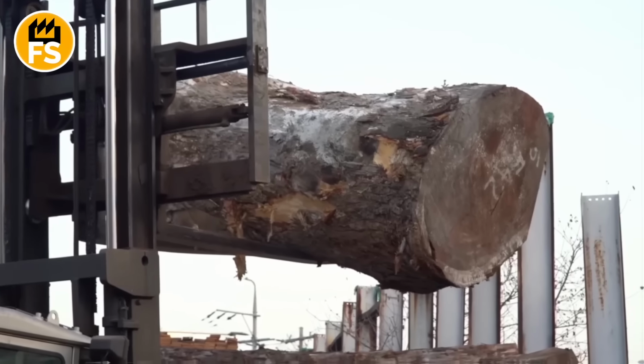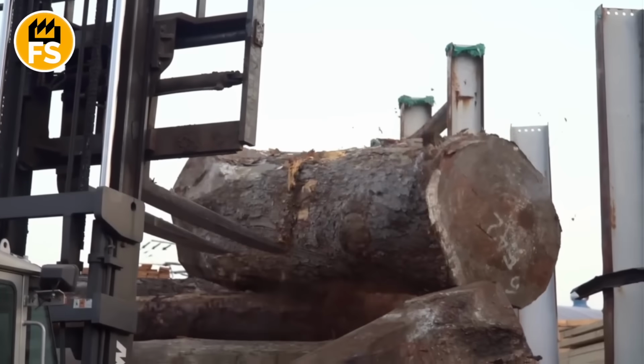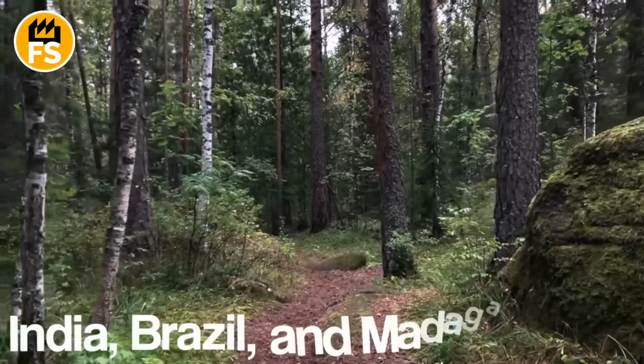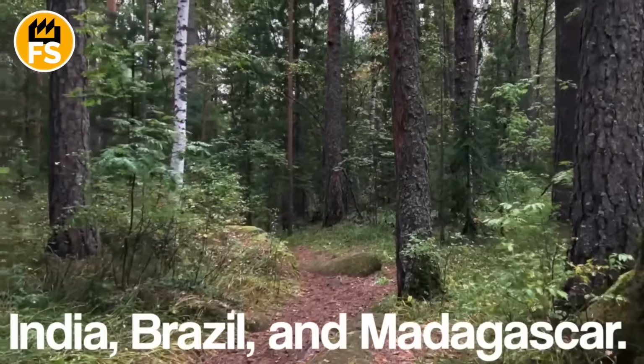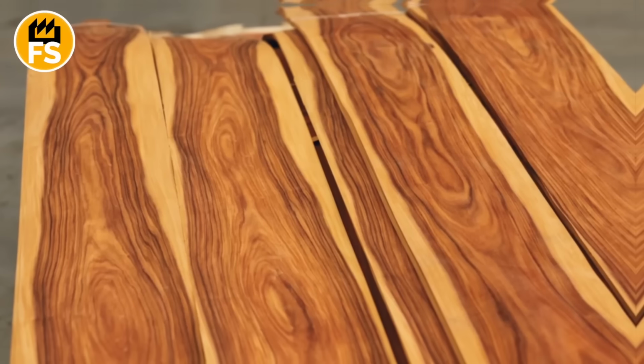Not every tree works for the lathe. You need species with uniform grain, no knots, no cracks. Rosewood, or palisander, the king of exotic lumber, hailing from the tropical forests of India, Brazil, and Madagascar. Its heartwood stuns with a violet-red hue that darkens over the years into a rich wine color with black and gold streaks, like a marbled masterpiece of nature.